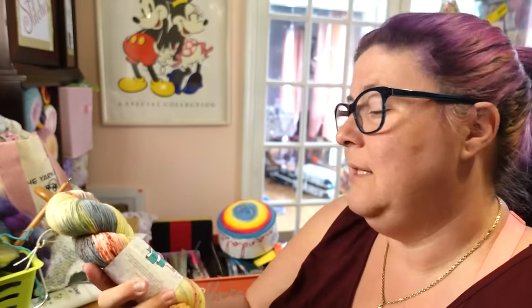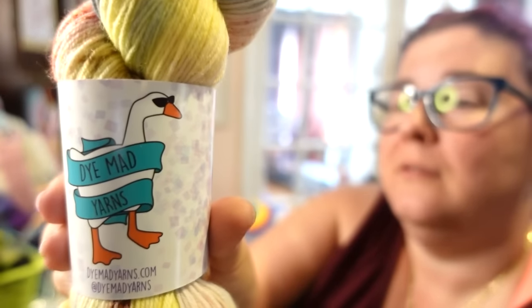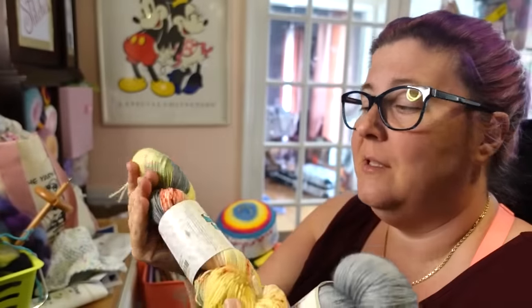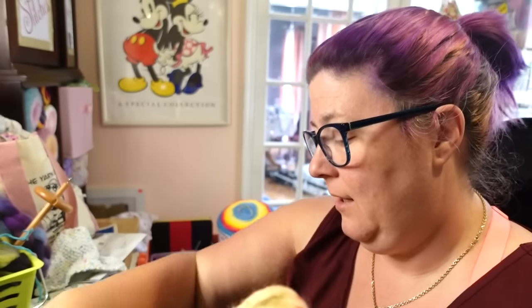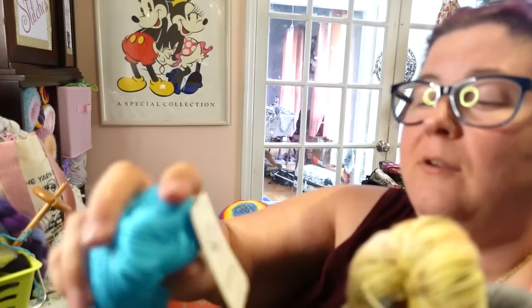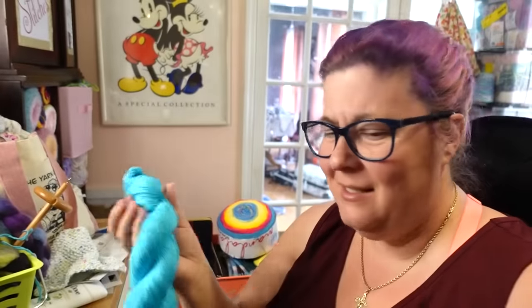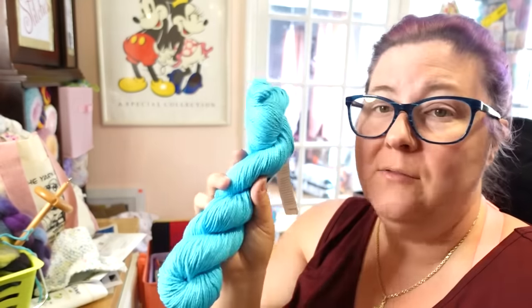And then Dyed Mad Yarns, Chester sock. I think I did show this. This one's not real soft. And then Quince and Company Wimbrel. I think I have Quince and Company. So this is cotton. That's got to be cotton. It feels like cotton. Texas organic cotton. So this would probably pair up really good with some of my universal wools.